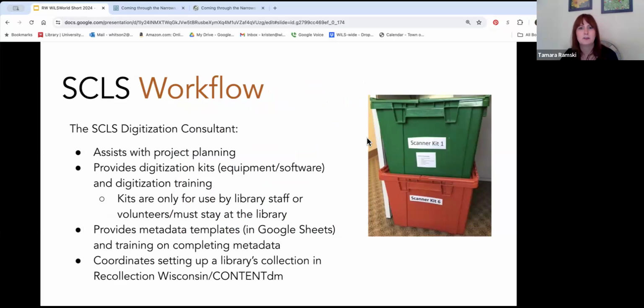Excuse me, the kits are only for use by library staff. They do have to stay at the library. And included with equipment, we give our libraries 3 external hard drives to save their materials on. They're provided with funding from the SCLS Foundation, and they're given 3 drives for 2 reasons. One is for backup purposes, and the other is just to aid in the workflow of sharing digitized materials between library staff working on the project and myself.